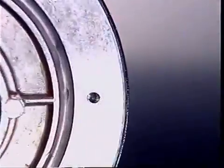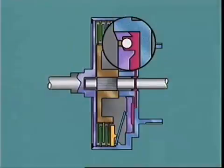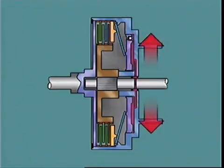A centrifugal relief valve in the clutch piston releases fluid trapped in the cylinder when the clutch is released. This prevents partial application of the clutch due to centrifugal force acting on the fluid at high speed.